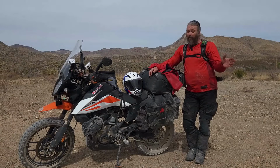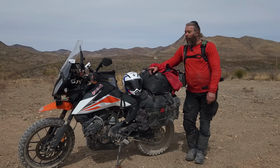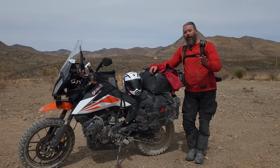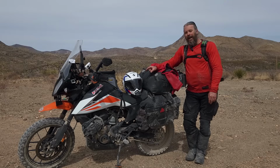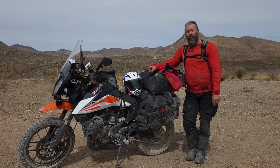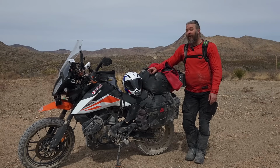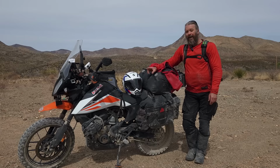Now I want to add one more thing. I saw a lot of different bikes and a lot of different riders, but the one bike I consistently kept seeing was this bike. I saw 4 other 390 Adventures cruising through Big Bend at different places, sometimes off-road, sometimes on-road. Anyway, these bikes are everywhere. They are very popular, and with a few tweaks, you can make them awesome.